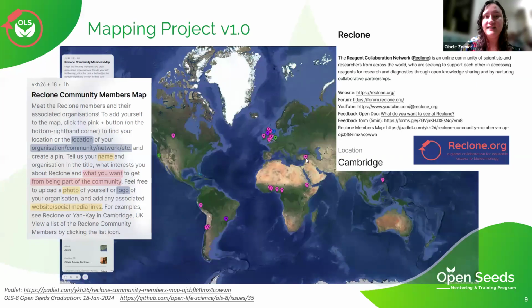And of course we had the profile for our Reclone network. And we are all still welcome to participate in it. So really adding your pin to the map is always really nice to see how we are represented globally. So we have people on all continents. But we want to take this work to the next stage.